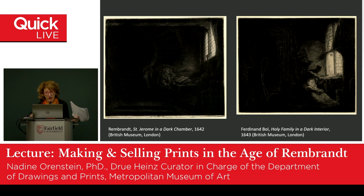He changed the subject matter. He's putting a Holy Family in a dark interior, and the other Rembrandt made a St. Jerome, but it's clearly this setup with the light coming in from one window in an almost entirely dark interior. But most of Rembrandt's pupils had little interest in making prints, or they made very few. This suggests to me that in contrast to painting and drawing, this medium was something very personal and private for the artist, and not something he did with all of his students.